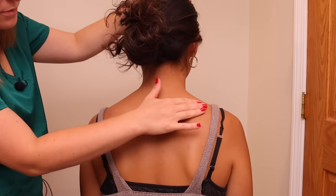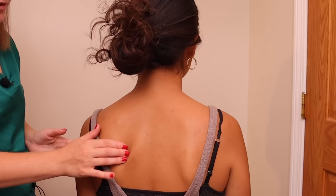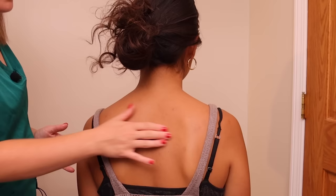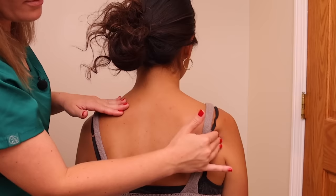And underneath the shoulder blades as well, I can definitely feel a little bit of tightness. The right side is a little tighter than the left side. I know you were saying the left side was bothering you more. But that could be because the left side is bothering you, you're compensating with the right, causing more muscle tension on that side. Okay. I'm just going to feel the spine now.